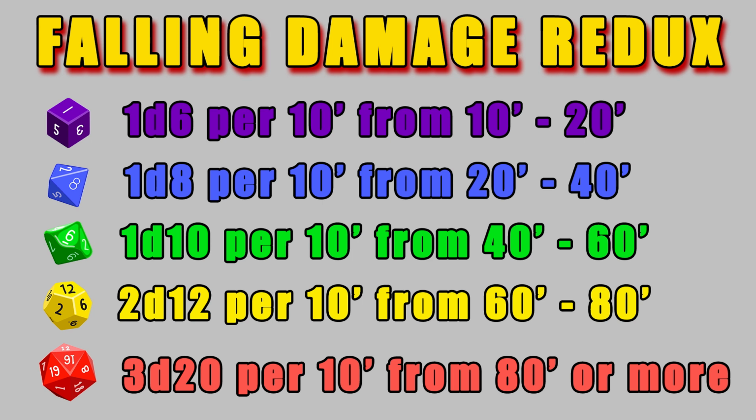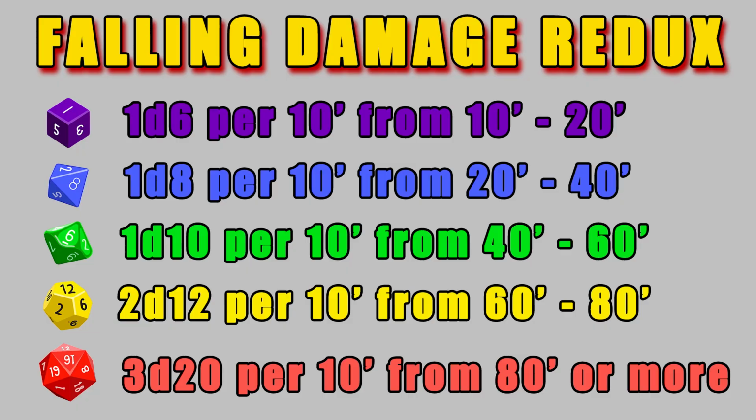Now, from 20 to 40 feet, that's 1d8 per 10 feet. And from 40 to 60, 1d10 per 10 feet. From 60 to 80, I think that's the cutoff. That's where it becomes a bit more rough. And that's why I made it 2d12 per 10 feet.